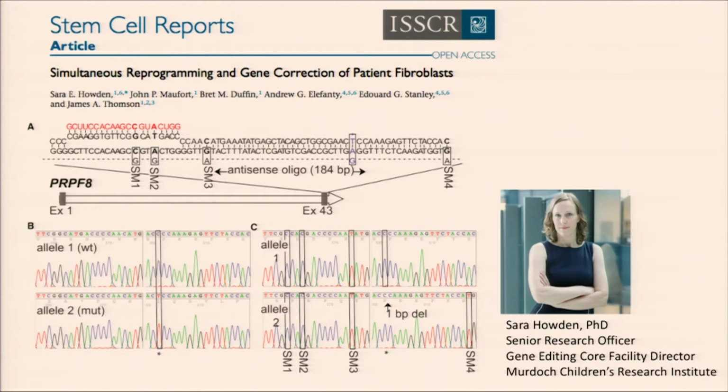So this first image is just a schematic of the base pair ATCG sequence of the PRPF8 protein. And she's showing her guide RNA in red here that she designed to get the Cas9 to come in here and correct this point mutation that the patient has. And in panel B, she's just showing these sequencing data to show the difference between a wild type person with just a healthy PRPF8 protein and a mutant, and then the result of this correction.